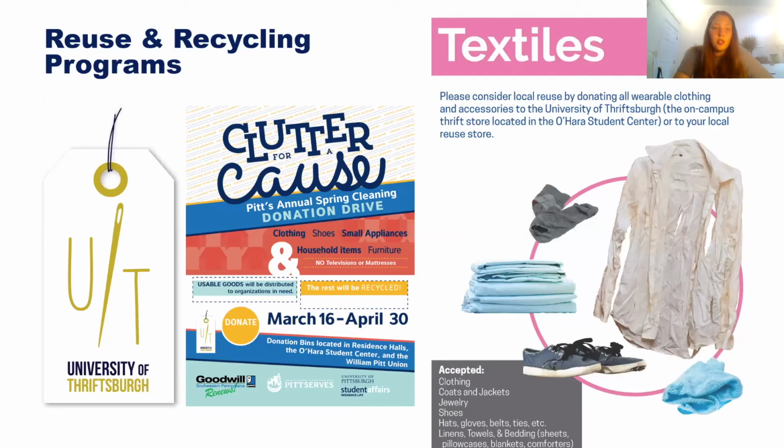So we have some more reuse and recycling programs. We have Thriftsburg, which is located in the O'Hare Student Center, closer to mid-campus. If you know where Benedum Hall is, it's on the block over from Benedum Hall. And it is basically a thrift store where you can donate your clothes or you can go and buy clothes at very cheap prices. It's for anyone, everyone is allowed to go in and use it.